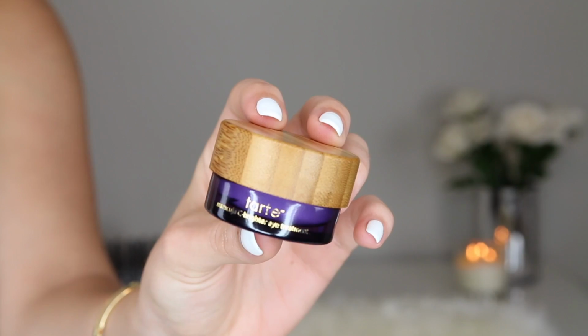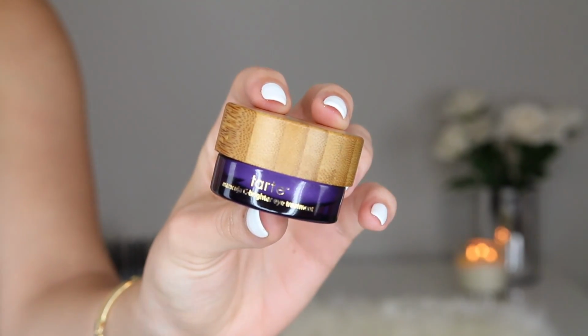I got a PR package from Tarte, and this was in it. This is the Tarte Maracuja See Brighter Eye Treatment. So I just started moisturizing underneath my eyes. I mentioned this in my FabFitFun unboxing, but I used to not use an eye cream, and I just recently started adding that to my skincare routine, and I've seen such a big difference. I'm almost in shock that I went all these years without using an eye cream.